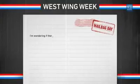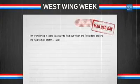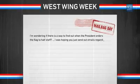Our final letter comes from Aaron, who wonders if there's a way to find out when the President orders the flag to half-staff. We've asked Staff Secretary Lisa Brown to start at the beginning and explain the whole process. To answer your question, there are 2 ways in which the flags can be ordered to be lowered to half-staff.